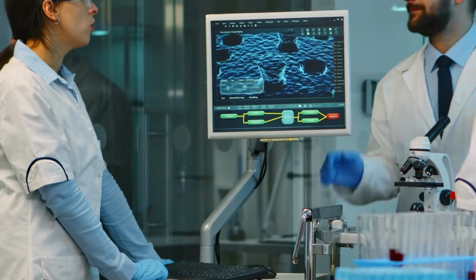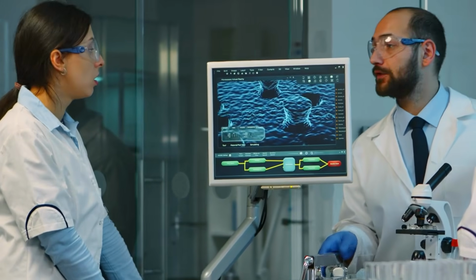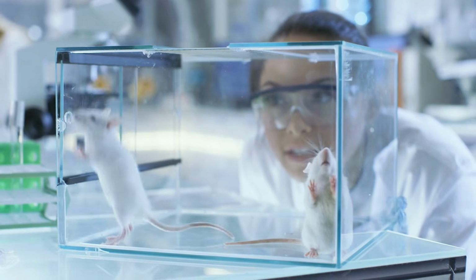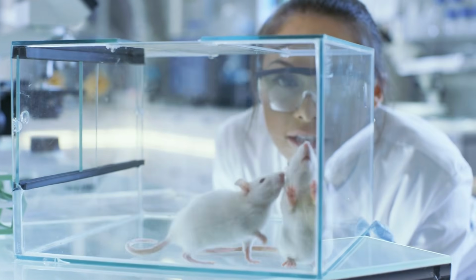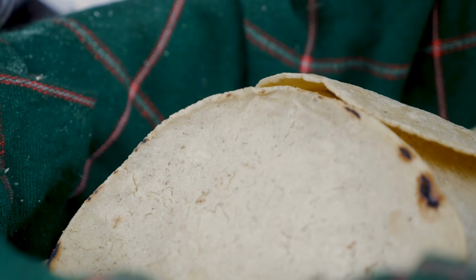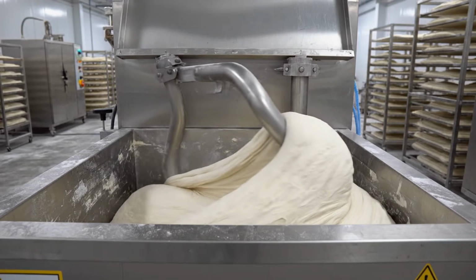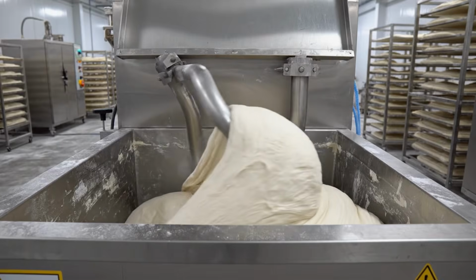A 2015 study from Georgia State University found that dietary emulsifiers altered gut bacteria and promoted inflammation in mice, contributing to obesity and metabolic syndrome. Are tortillas alone causing metabolic disease? No, but they're part of a pattern of ultra-processed foods that may be.